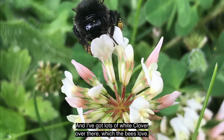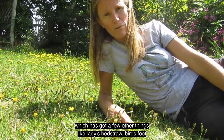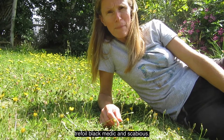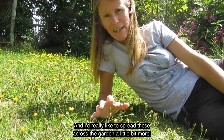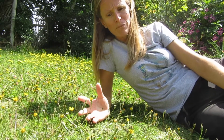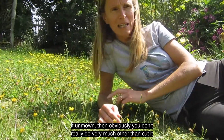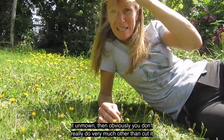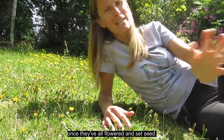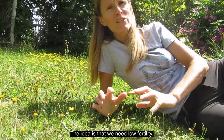which the bees love. Now, I've got a nice patch down there which I've talked about before, which has got a few other things like lady's bedstraw, bird's foot trefoil, black medic and scabious, and I'd really like to spread those across the garden a little bit more. So where do you start? Well, if you've got a lovely mass of wildflowers already when you leave it uncut, then obviously you don't really need to do very much other than cut it once they've all flowered and set seed, and then remove the cuttings. The idea is that we need low fertility.